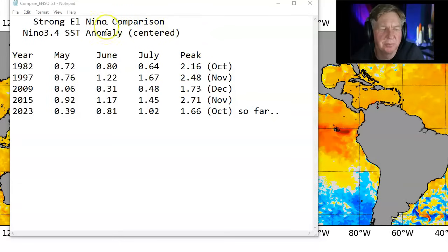So just to compare, this is a strong El Nino comparison using the Nino 3.4 sea surface temperature anomaly centered data. The 82 El Nino, we don't have good images of that, but it peaked at 2.16 degrees in October. The 97 El Nino peaked at 2.48, all these super El Ninos, in November. The 2009 El Nino peaked at 1.73 in December. The 2015 peaked at 2.71 in November.